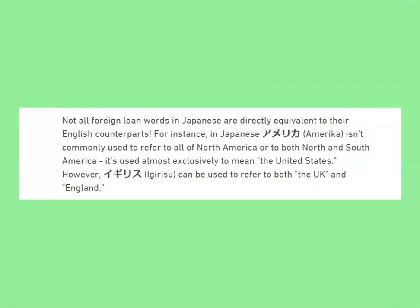And then Duolingo just says, okay, America. I know this is a big deal in some languages because I also teach French and Spanish. America in Japanese means the United States of America. Okay, sorry Canada, sorry Mexico. That's what it means in Japanese.